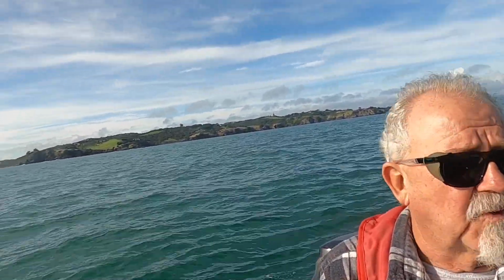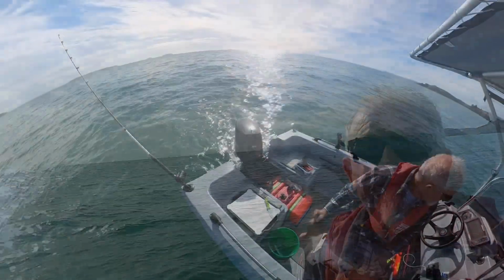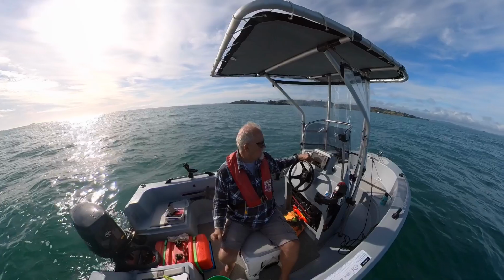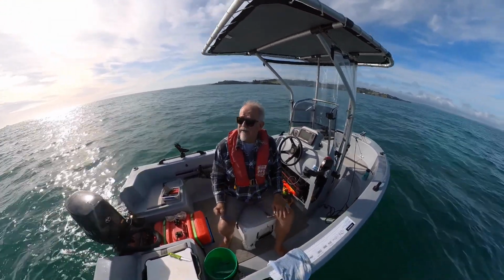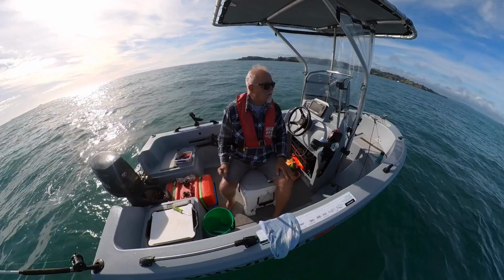We're in 20 meters of water, so I think what we might do is put a bait down and see if we get any action. Stand by. Yeah, so we've got a bait down, and just waiting. There's not much on this. In fact, there's nothing on the fish line. The fish line is quiet, and I've got the rod down there. No action. Reasonably quiet. We give it 10 minutes.